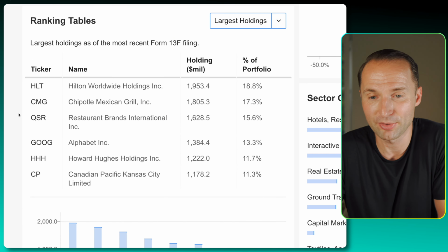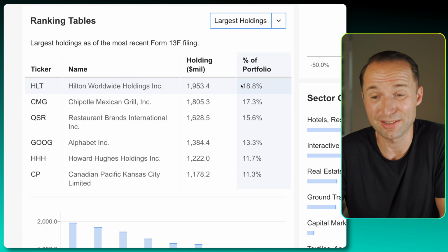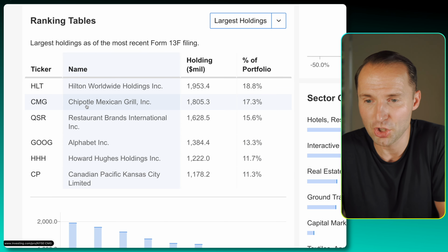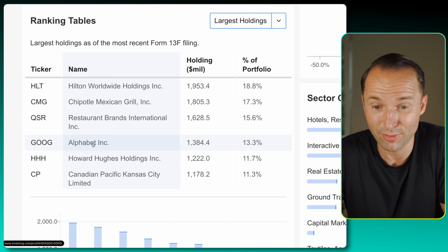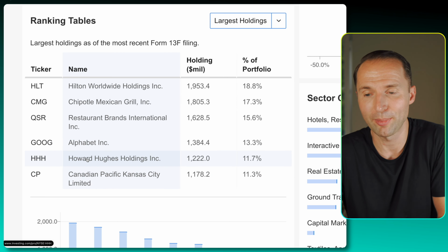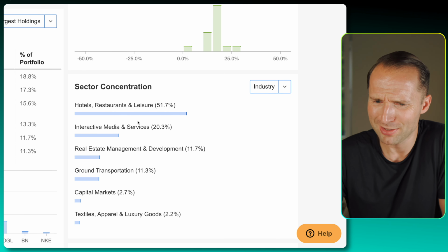But let's have a look at some of the investments he's doing. His biggest holding right now is actually still Hilton Worldwide with almost 20%, so quite a massive holding over there. The second biggest, Chipotle, which is another restaurant chain in the US, spreading internationally. Then another one, Restaurant Brands International, 15%. And then only on fourth position, the first tech company over here, Alphabet, and then two other ones I'm not too familiar with. But when you look at it, hotels, restaurants, and leisure makes up more than 50% of his portfolio. So really quite surprising, right?